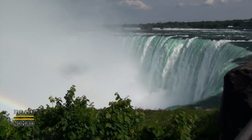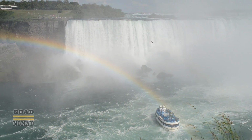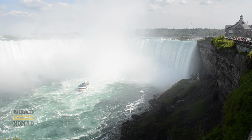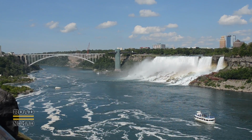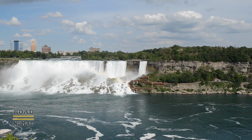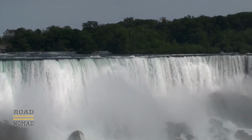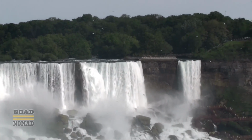of the world. Once again, to the right, the Canadian Horseshoe Falls, with the Maid of the Mist boat underneath. And to the left, the American Falls and the Rainbow Bridge. We walk towards the American side, and we get this spectacular view of the American Falls with the smaller Bridal Veil Falls to the right.